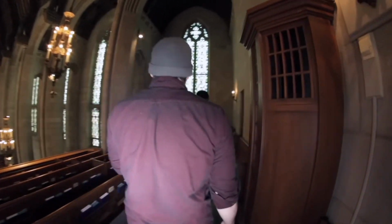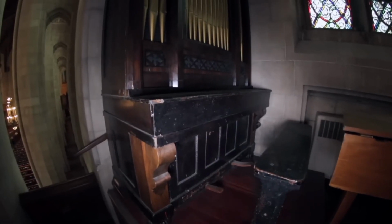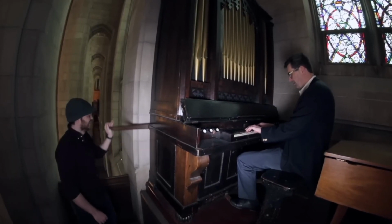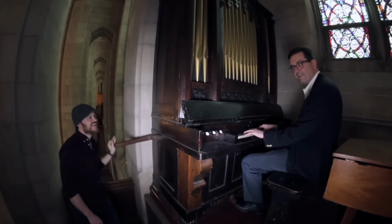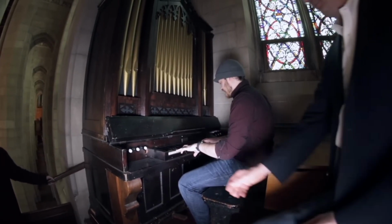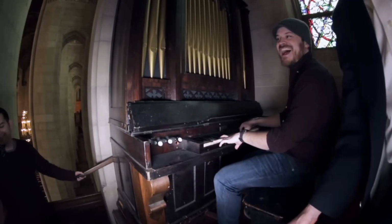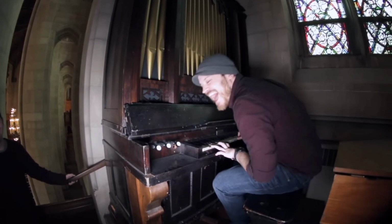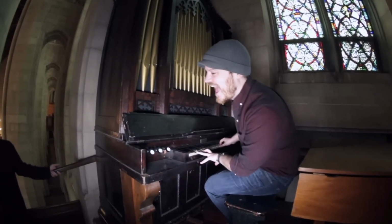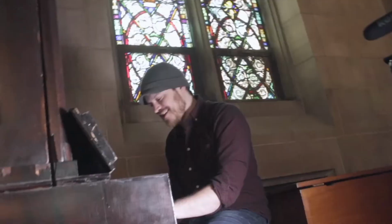And this is just its own pipe organ. This is the oldest playing pipe organ in Chicago. It's from 1850. Somebody has to pump the air. There was no electricity in 1850. Sounds great too. I love that you have to pump it. Whoa! I love this thing so much. 1850.